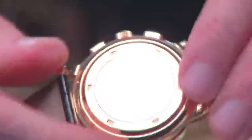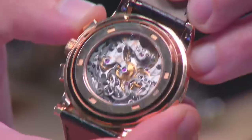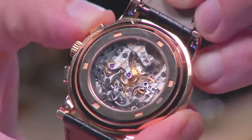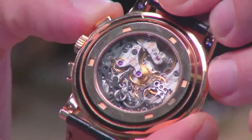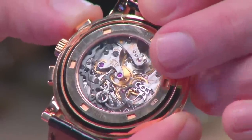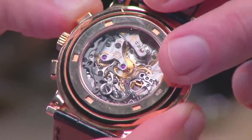Now turn it all over, and this is where things get red hot. This is the Lemania 2310 doing business as the Patek Philippe CH 27-70. You could see it is a lateral clutch column wheel chrono. Get super close, Andrew. Overcoil hairspring, enormous balance that is almost half the diameter of the movement. It is almost the radius of the movement.